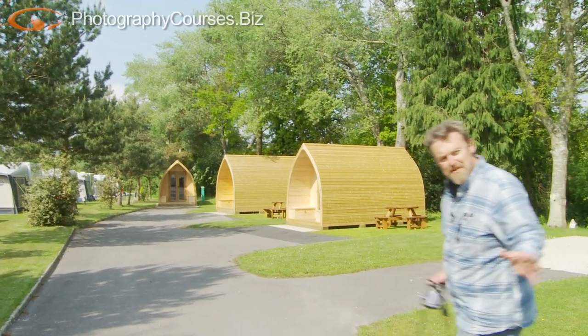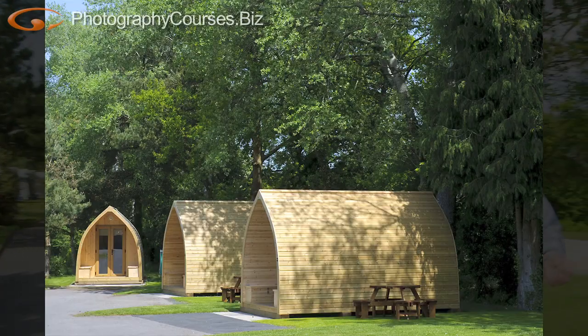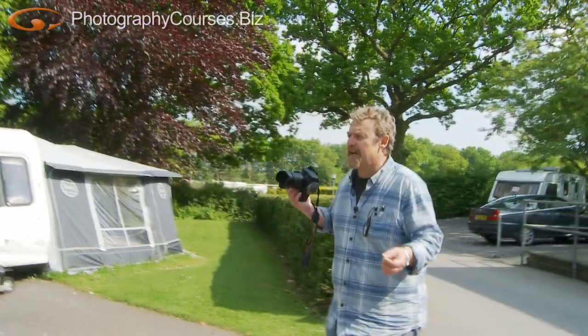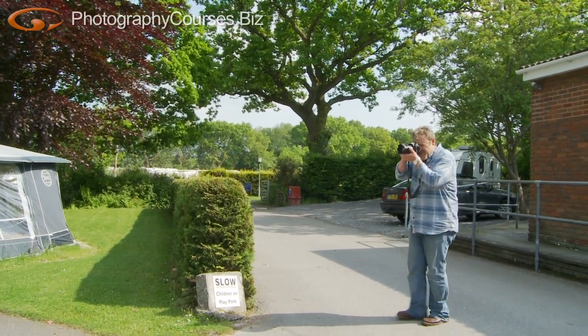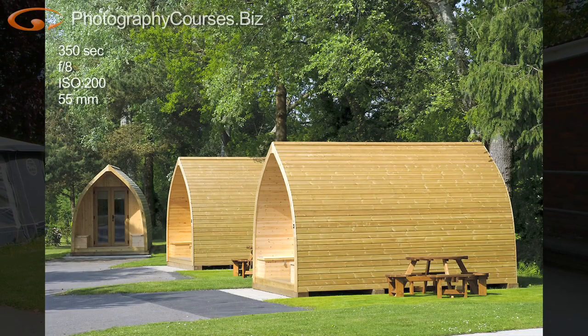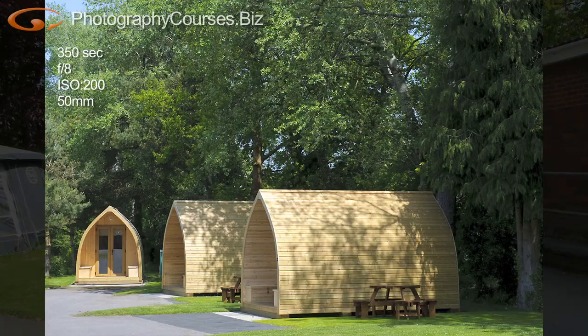As you can see, the light's changed quite a lot from earlier on. Remember that shot I took first thing? Let's just retake it so we can have a look and see what the difference is. It was somewhere here. I went to the right a bit to lose that standpipe and miss the car and the white bits of the awnings. There it is. Very different look to what we had earlier.